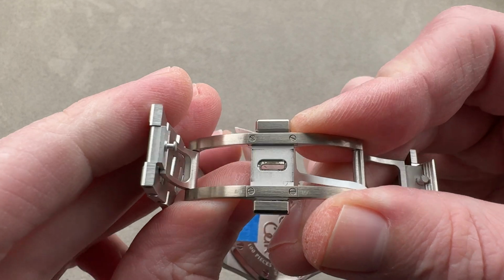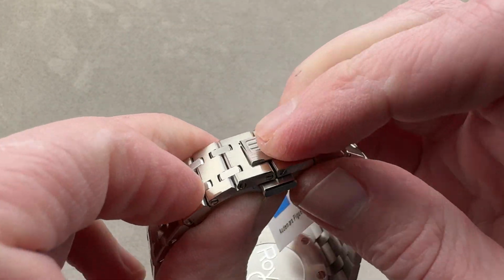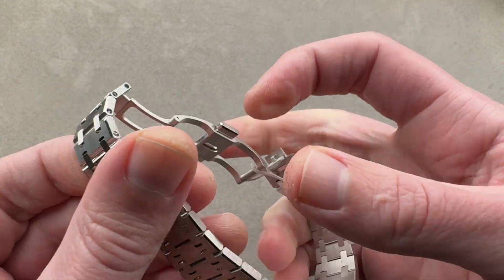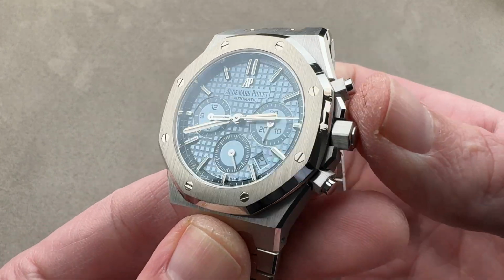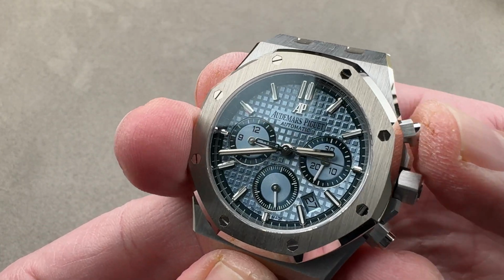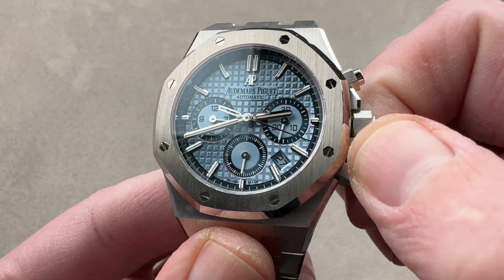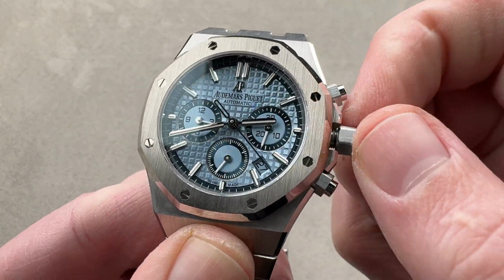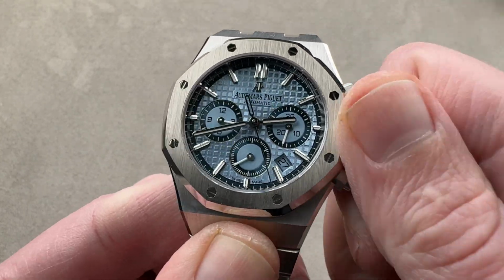Double folding clasp, you can see internally media blasted and satinated, a sequential close, one side before the other. The logo closes second, twin trigger release so it will stay closed. And then we have a crown profile with shoulders for the chronograph pushers, but they're not actually screw downs. So you can use the chronograph anytime you like. You don't have to thread those out. The crown is a screw down, however, and the 50-meter water resistance rating is suitable for surface swimming because of the presence of the screw down crown.